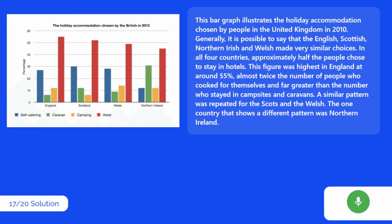This bar graph illustrates the holiday accommodation chosen by people in the United Kingdom in 2010. Generally, it is possible to say that the English, Scottish, Northern Irish and Welsh made very similar choices. In all four countries, approximately half the people chose to stay in hotels. This figure was highest in England at around 55%, almost twice the number of people who cooked for themselves and far greater than the number who stayed in campsites and caravans. A similar pattern was repeated for the Scots and the Welsh. The one country that shows a different pattern was Northern Ireland.